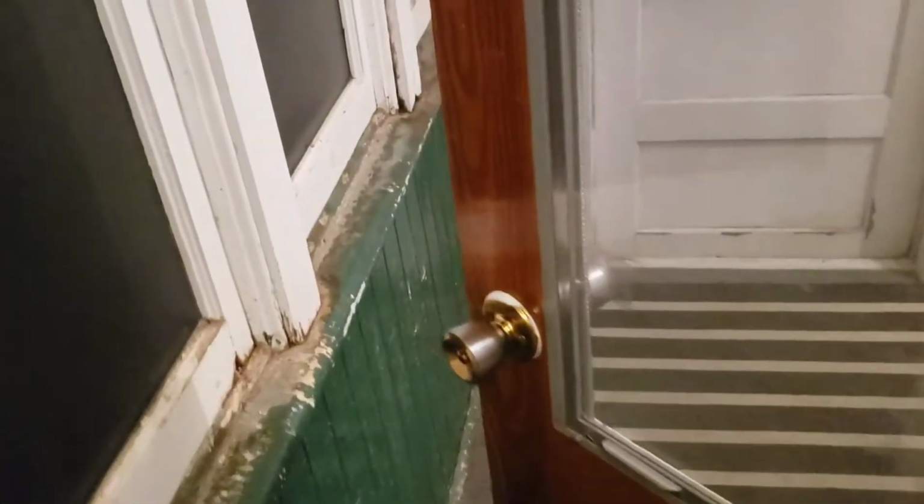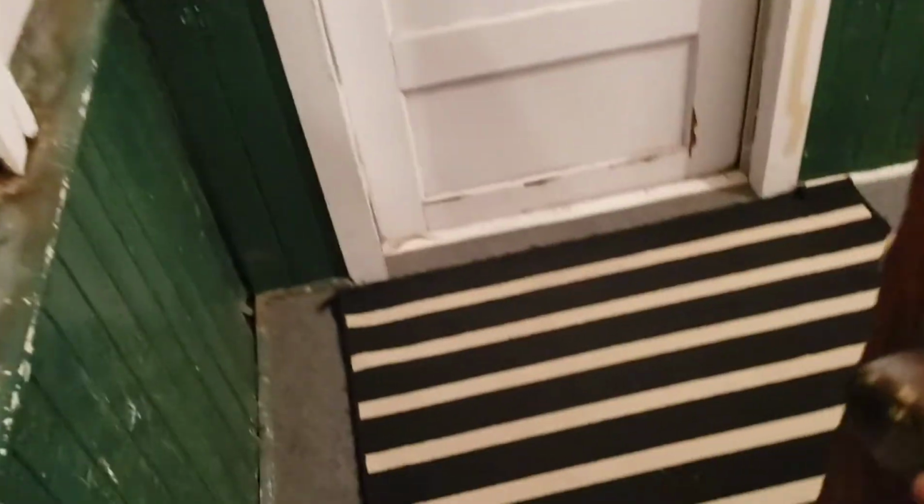So this is the door. We're just gonna push the door. Alright, so this is actually the door for outside if somebody's entering from outside. This is where I enter from my household.